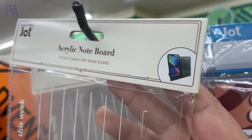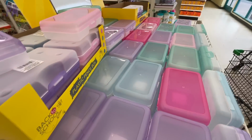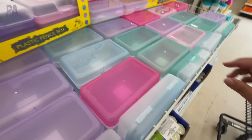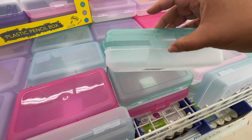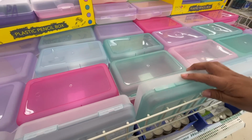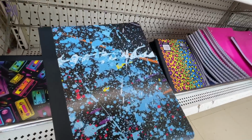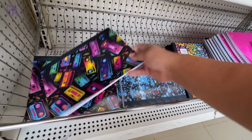I'm also not very impressed with the pencil box selection this year. In previous years, we've seen so many different pencil boxes, but I have only seen a few this year. So these are the plastic ones and they come in those pastel colors. They don't always stay closed very well, so I'm not a big fan of them, but they'll do in a pinch. A couple of new notebook selections on the covers. A lot of you guys have told me you like the prices better at other stores for these, but they do have some fun patterns.